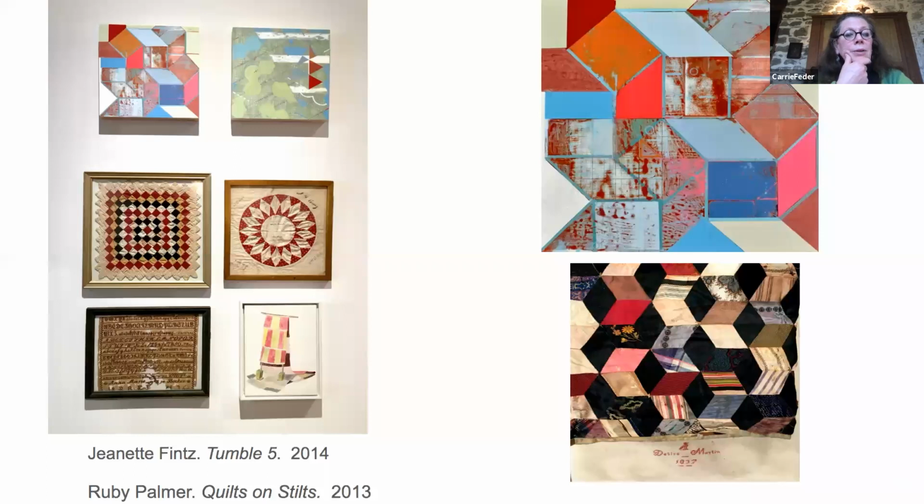But on top are two paintings by Jeanette Fintz. One is called Tumble 5, and the other one is called Original Role Play. And Jeanette works with a lot of abstraction and geometry, some of which refers to quilts and patterns in fabrics, or tiles or decorative arts, or just pure geometry. But they relate here so closely because all of these things that women were working on, besides their utilitarian use, had patterns. Women were seeing and working with patterns of all sorts throughout time.